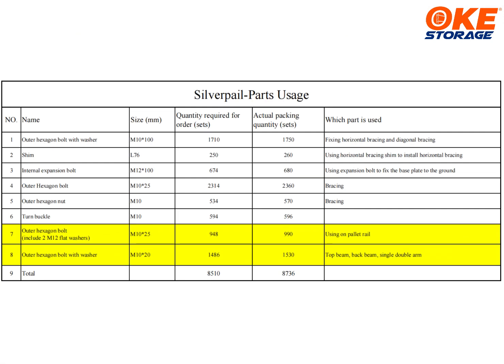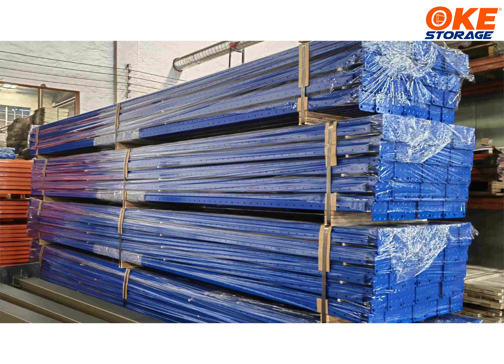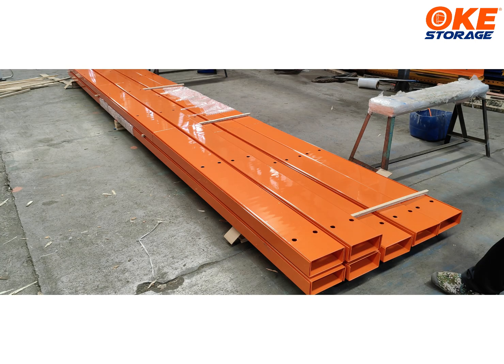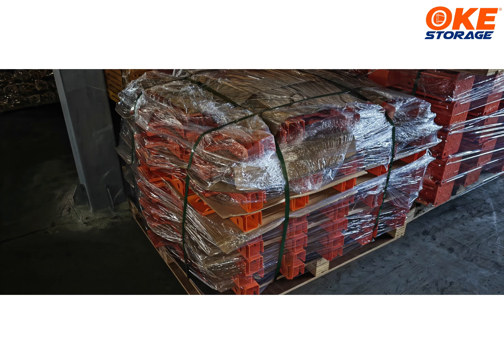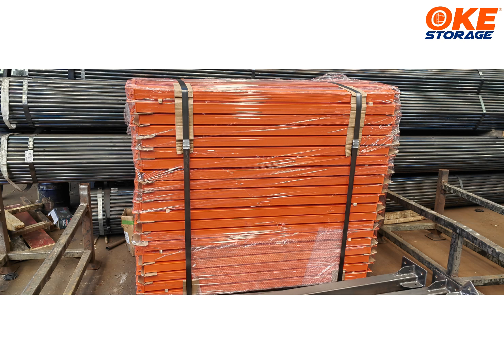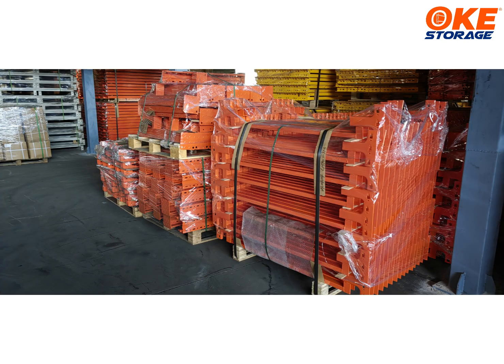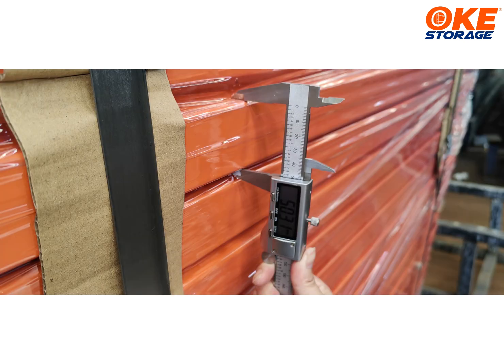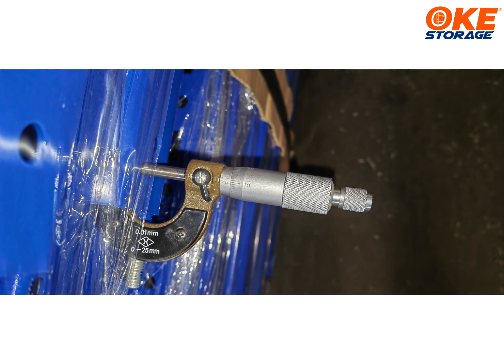4. A detailed parts checklist ensured easy inventory confirmation and nothing missing. During production, we shared photos of semi-finished and finished products, showing each stage of the process. We tested the racks for overall performance, including load capacity and assembly fit, and provided final product photos for customer confirmation and records.